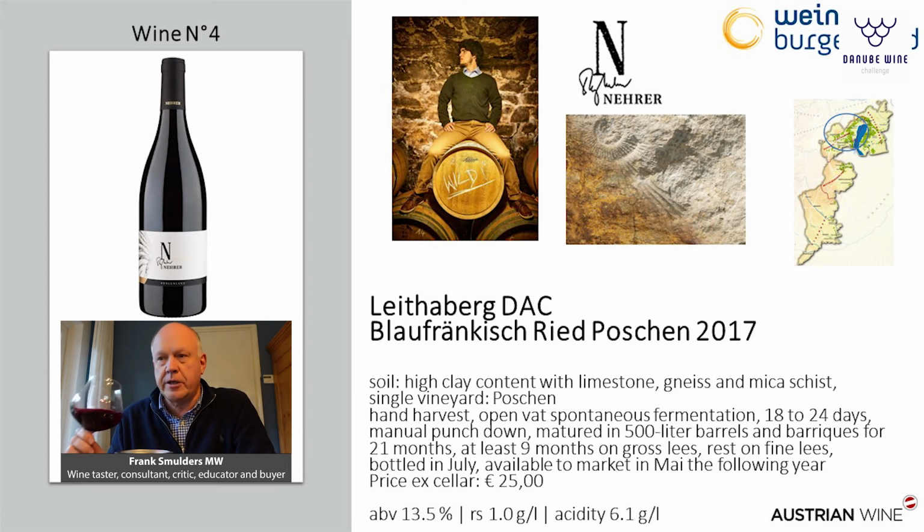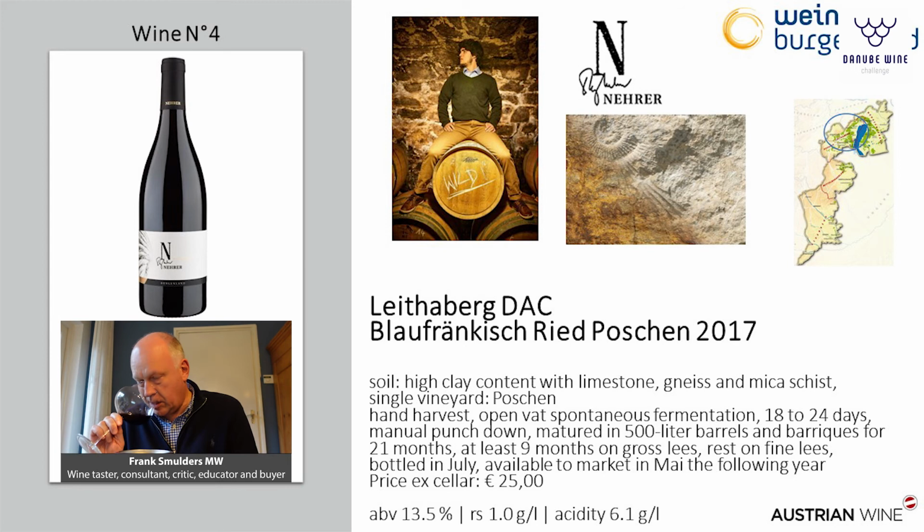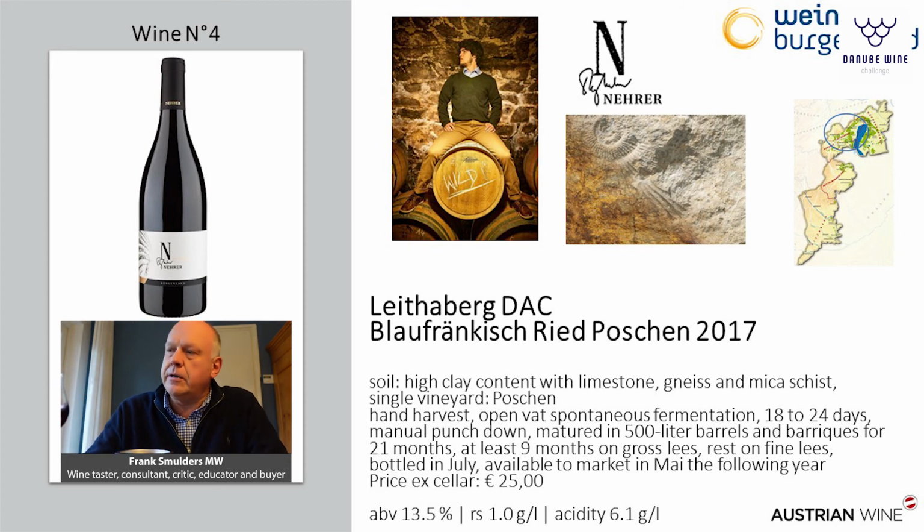The wine is not yet on the market. Spent 20 months in 500 liter barrels and also in barriques, 225 liter barrels. Not tremendously oaky on the nose. The oak is absolutely noticeable, but the wine is still a bit closed. But you do sense the fruit concentration. You do sense that with time the wine will open up further.